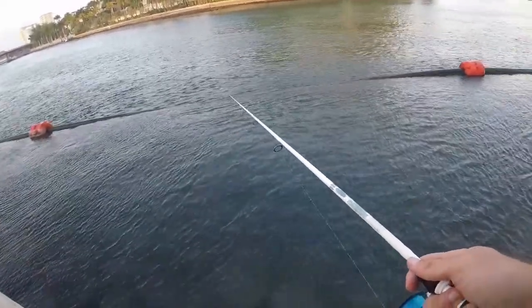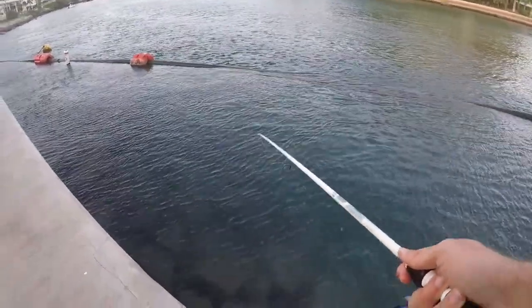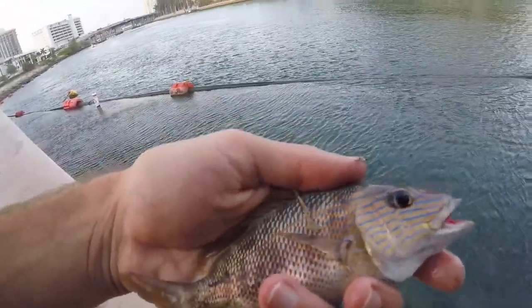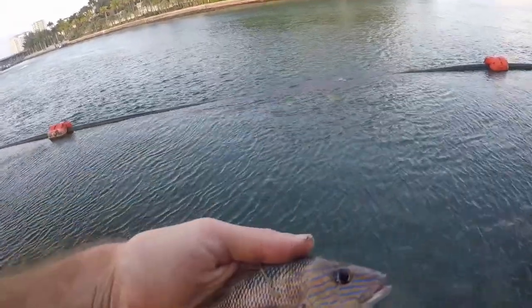Got him. What is this thing? White grunt. I think it's our 4th grunt species of the day. It's a white grunt, so we'll get it back, and still gonna fish, but this might be our last one.